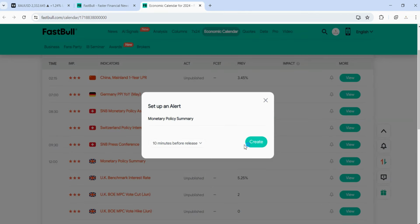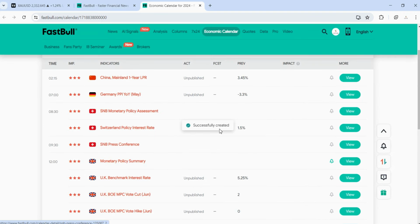So click on that and create the alert. All right, you could set how many minutes you want to get alerted and all of those good stuff. So once you're done, just click on create and you see successfully created. So you'll be alerted based on the time frame you actually want to be alerted.